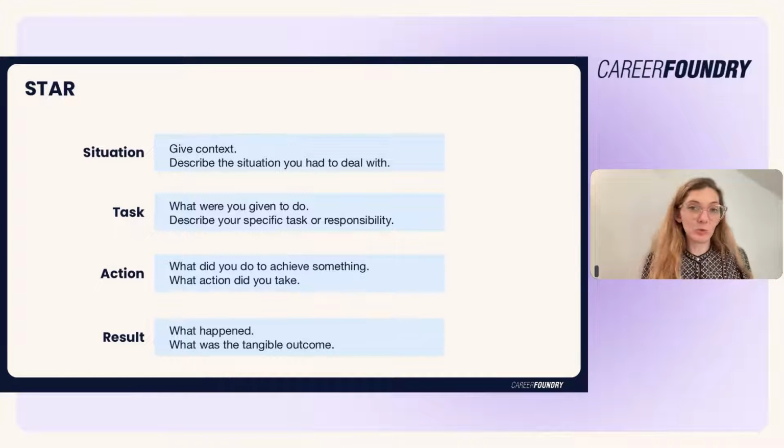What kind of tangible outcome? Try to focus, if you can, on giving numbers, giving metrics. But if you can't, that's okay. But you should explain something that came out of it. Even if you cannot come up with a metric, you have to come up with some kind of result to show that what you did provided value, essentially. You'll see this in action during our mock interview, so don't worry. I know it's a bit abstract at the moment.